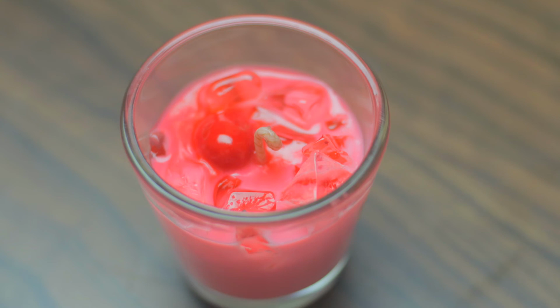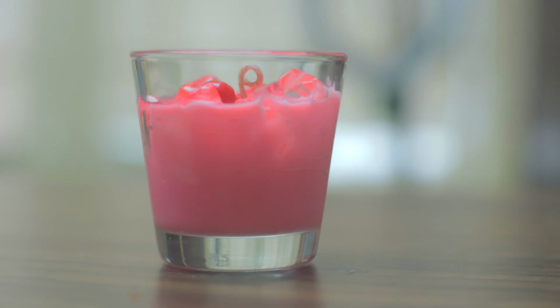Then she made the ice strawberry milk. As you can see, the ice cubes inside were made of gel. You can see that little red thing sitting in the middle. That's actually a strawberry sunk into the milk. I love it. You can see the ice cubes on the side. The ice cubes were made of gel, and the strawberry milk itself was made of soy wax. This is absolutely beautiful. I think Zainab did a great job.